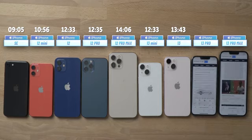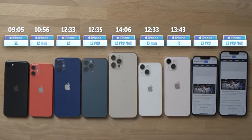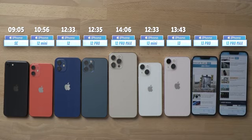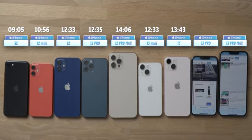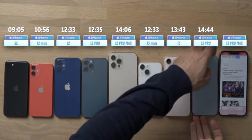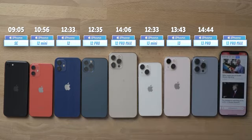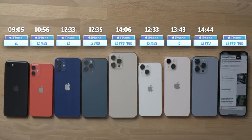This year the iPhone 13 Pro actually has a smaller battery than the non-Pro version, but despite that it lasts longer with a more efficient display which uses variable refresh rate. Of course it would be no surprise, but yes, it's the next one to bite the dust with a hugely impressive score of 14 hours and 44 minutes. Very good showing, and actually that's mind-blowing for a 6.1-inch phone and shows that Apple really went to work with this model. It's no surprise that the only phone left right now is the iPhone 13 Pro Max, but how long will it last exactly?